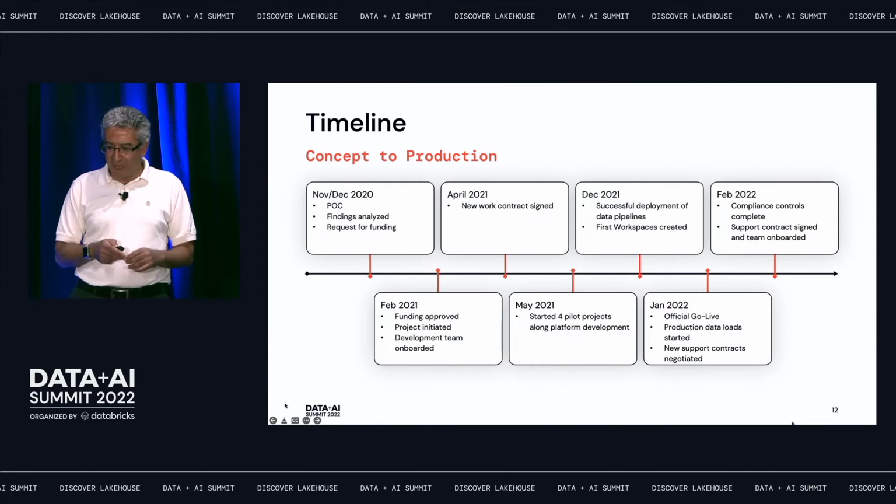February, compliance controls were lagging behind, so we worked on that. We signed a support contract with our partners because now the platform is in production and so on and so forth. Sorry, I forgot the bottom one. And I know I'm running out of time, so I do have some slides, but you get the idea that really from November, it took about 6 to 8 months of really intense work to get this thing up and running.